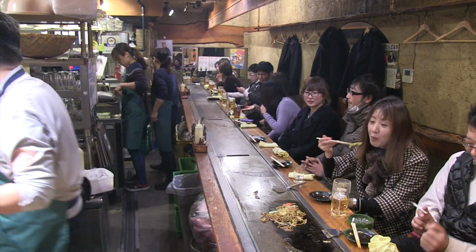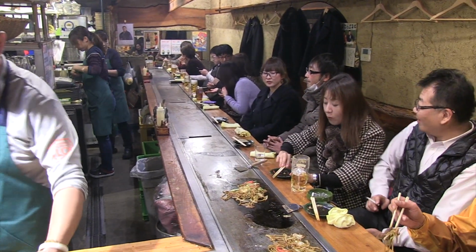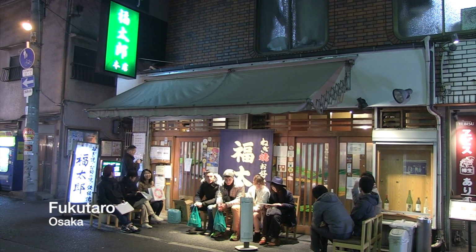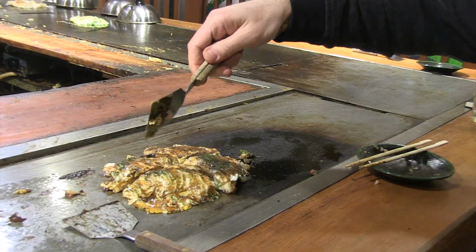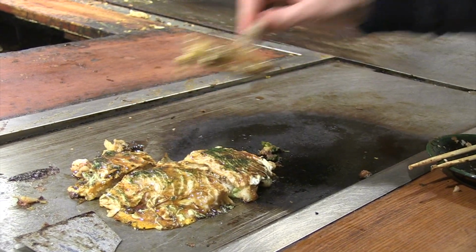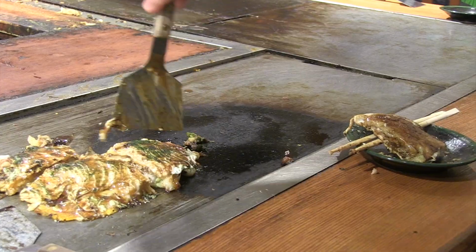And so what you do is they make it over there on the hot griddle, and then it comes over here in front of you, and there's a really long counter here at this restaurant, Fukutaro, and you just get these little, what are they called? Spatulas, and you serve yourself this way. You can cut it into fours, whatever you want to do.